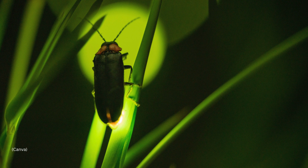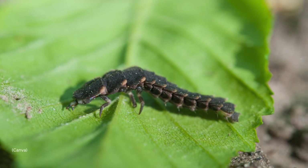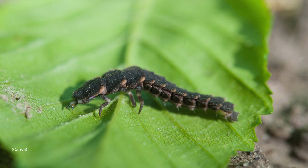The luminous segments of the abdomen can easily be distinguished by their pale yellow color. Some species do not produce any light as an adult beetle, and some adult females cannot fly. All firefly species have luminous larvae.